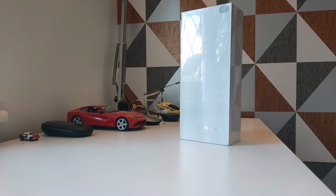And for a bit of background, I'll let you know what device I use at the moment and my experience with that and how that's influenced me deciding to purchase this device.